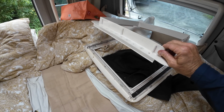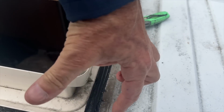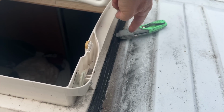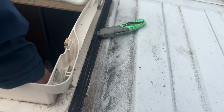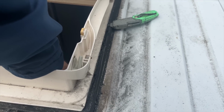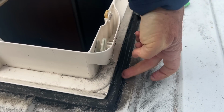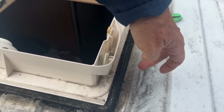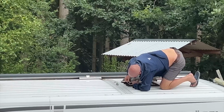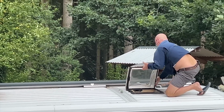After removing the interior framework, I climbed up on top of the roof. I'm just going around the perimeter here carefully with a Stanley knife, and what I'm finding is that it's coming up nicely. And the good thing is, this foundation has already been laid, so the Maxair fan in theory should just sit quite nicely on top of that rubber mat. Oh, here we go. No more skylight.